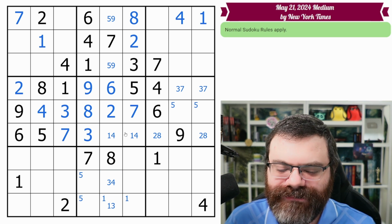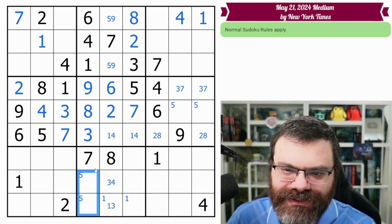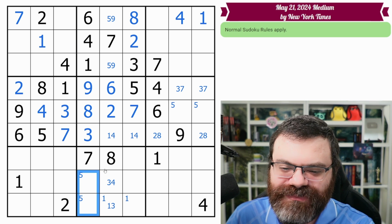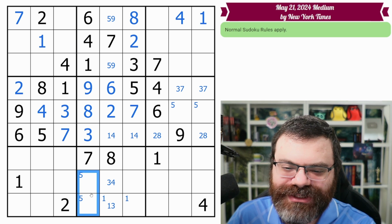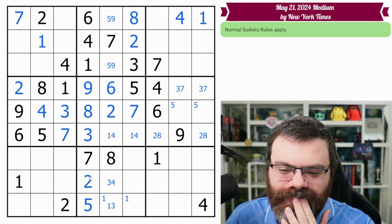That 7 was just a fat finger. Don't worry about it. Didn't mean to type it. This column has only 2 left. Whenever you see anything with 2 left, just put what the digits are. Because I see it's 2 and 5, and this 2 can't be here. So this is the 5, and this is the 2.